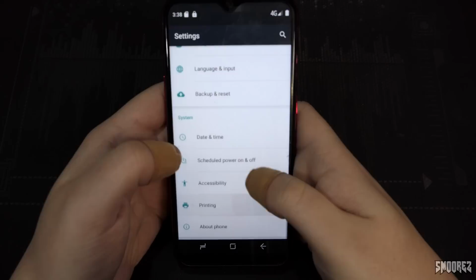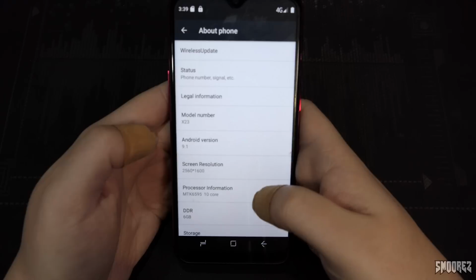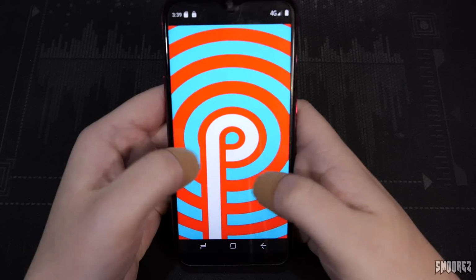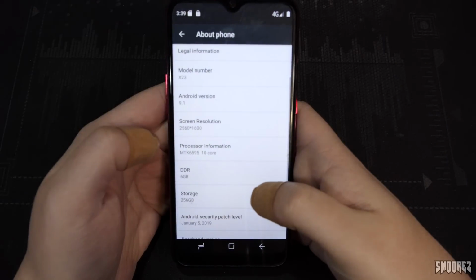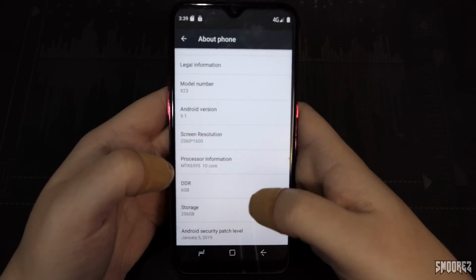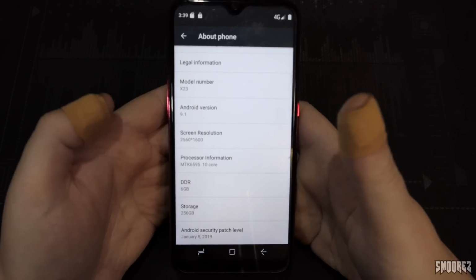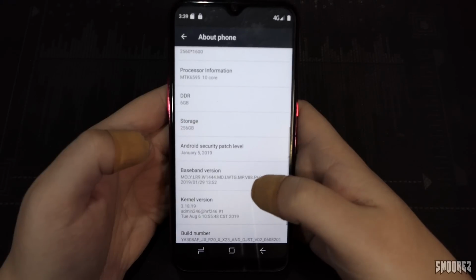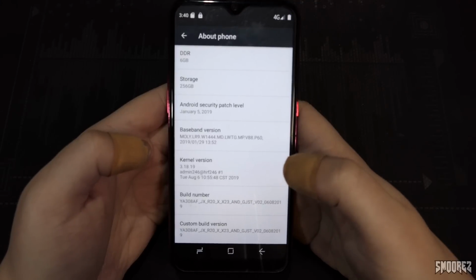Accounts, Google, all that sort of thing, accessibility, blah, blah, blah, about phone. Alright, so here's what we want to see. So it's the X23, Android 9.1, so we'll Easter egg that stuff. Pi, that doesn't work. That's good. Off to a great start. Screen resolution is there, 2560 by 1600, so it's different to the listing that I found. But obviously over time, different versions of this phone have surfaced with different listings saying it's got this and that, and it doesn't have anything. It's just the same base model for everything. 6 gigs of RAM, 256 gigs of storage. The security patch level is January 5, 2019. It's a bit strange. Kernel version, build number, and custom build version.